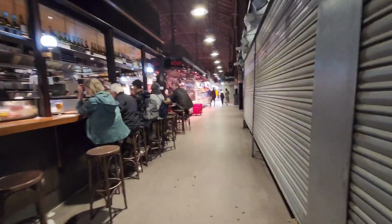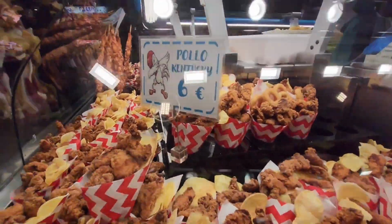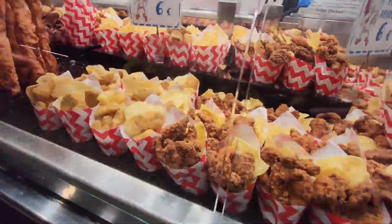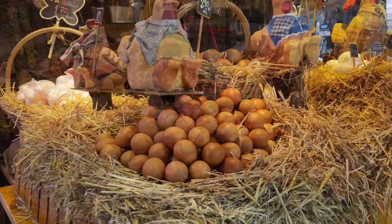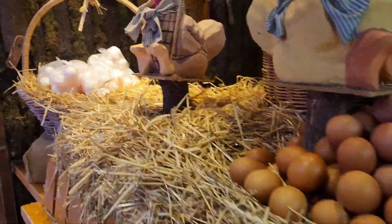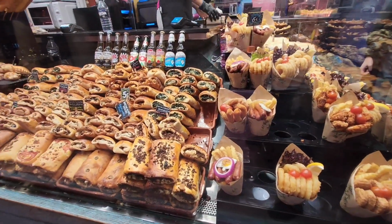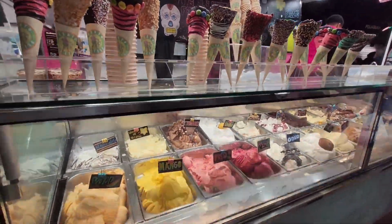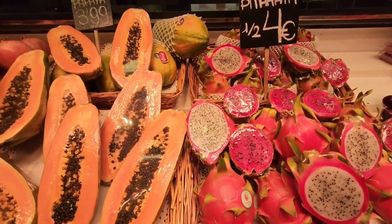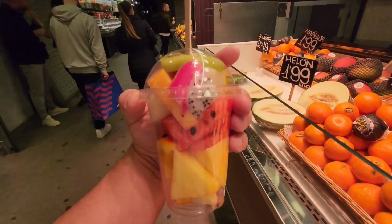It's 7:35. They close at 8:30, and a couple of stores are already starting to shut down. He's dabbing. Oh, that looks good. And it looks like they actually sell fresh eggs as well. Like fresh eggs. Yep, so I got the chicken stick. Bam! We got our own.